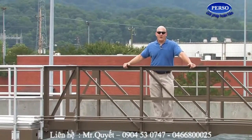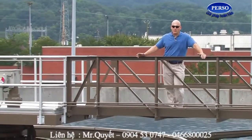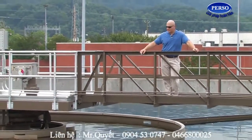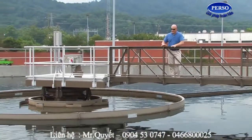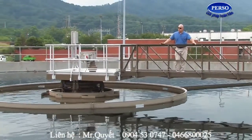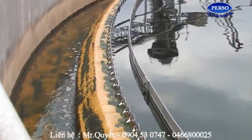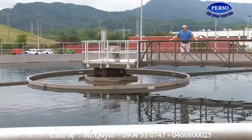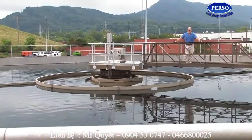Here's one of our 4 final clarifiers that's full at the moment, and the water again comes in from the aeration basin into this center well, and from there it eases as calmly as possible out into the clarifier where the solids will settle out. This tank's about a 1 million gallon clarifier.